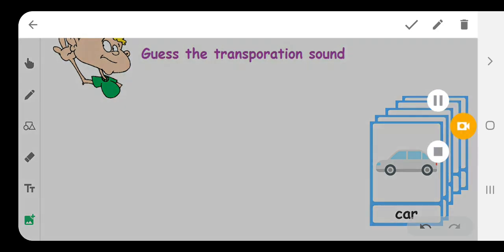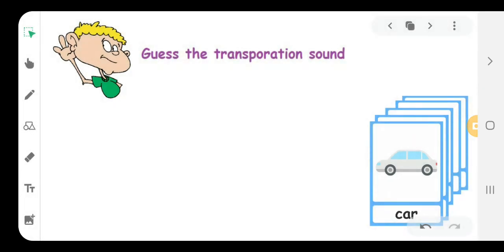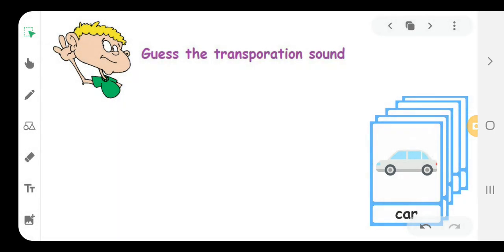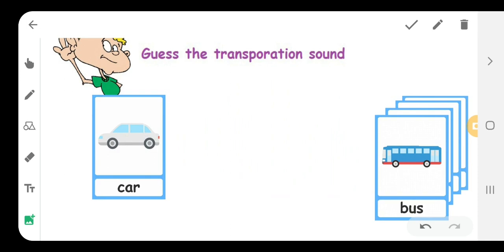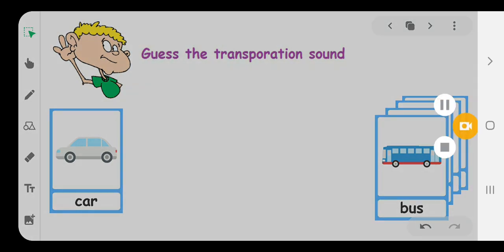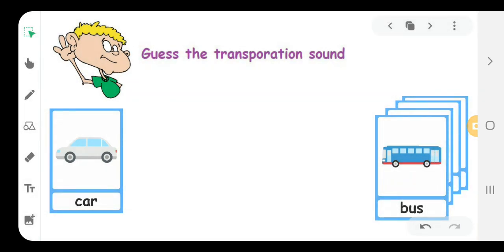Okay. Now, listen to the next sound. Now, this sound refers to, yes, bus. Bus.